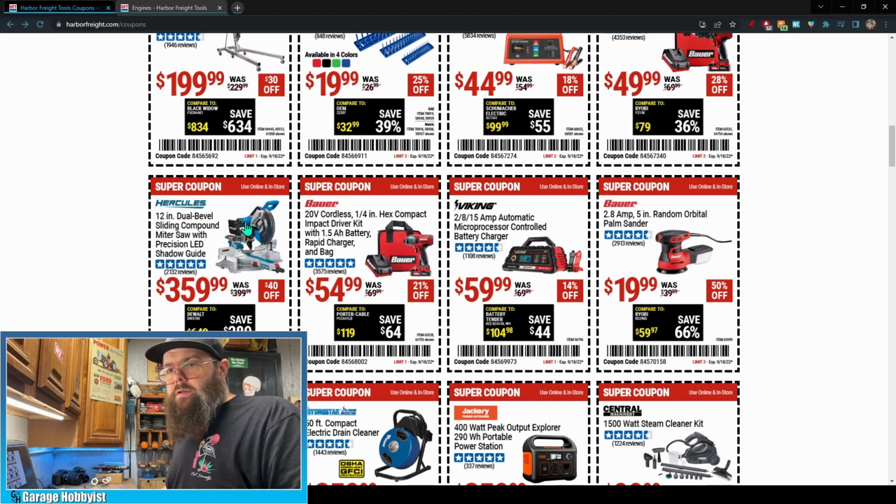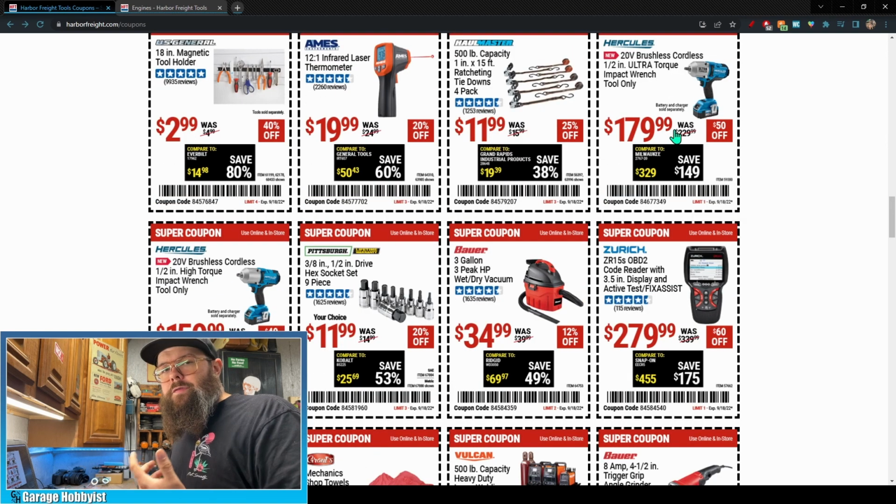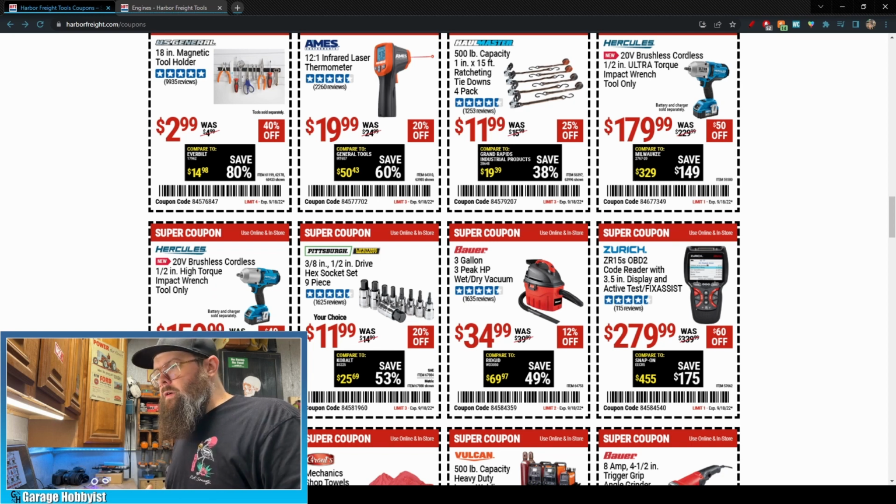You've got the Hercules 12-inch sliding miter saw for $359 from $399, so not a horrible deal there. You can get yourself some savings, and same thing, I've seen some pretty decent stuff about that saw. If you're in the Hercules line or you're looking to get into that line, right now the 20-volt half-inch ultra torque impact wrench is $179.99 down from $229. And then over here you've got the high torque for $159 from $199. So either of those would be good options to add to your Hercules lineup.